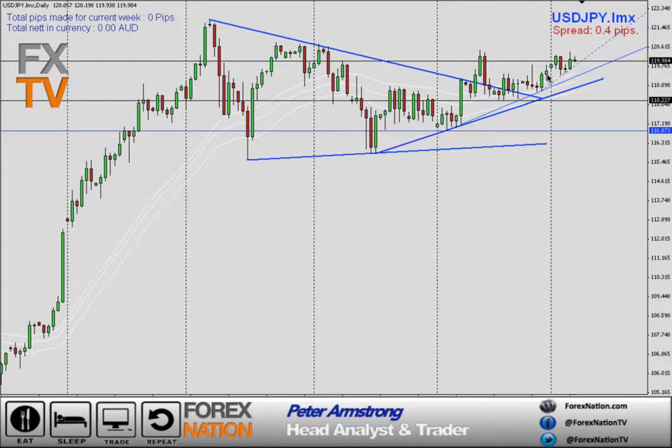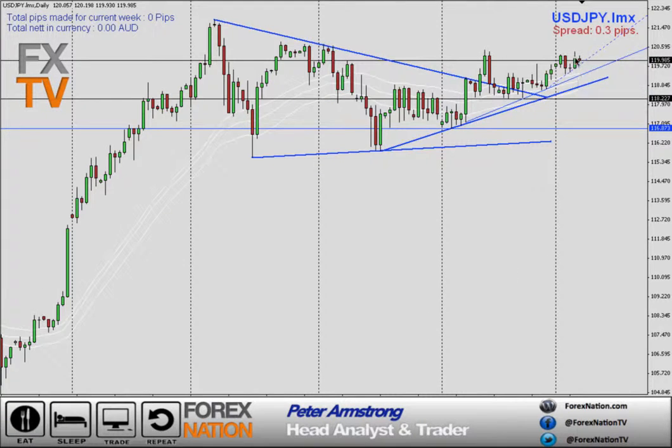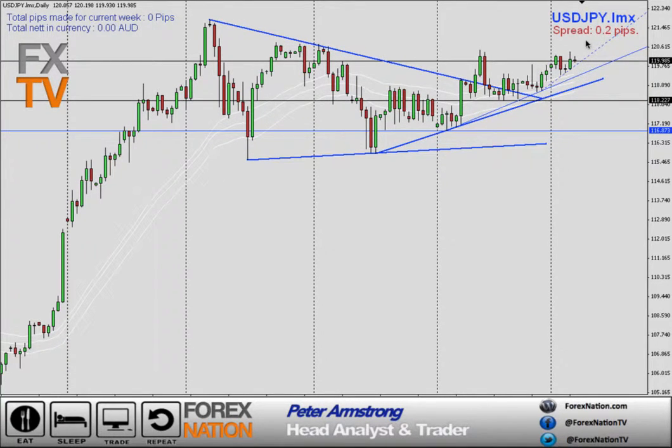The US versus the Jap still grinding higher, and it looks like it continually wants to go higher. Now, that's on the back of the US dollar strength, as I've been mentioning, and I wouldn't be surprised if we continue up. It's going to come down to non-farm payrolls. Anything below 200,000 jobs is going to be bad, and we'll see this sell off. Anything from 220 to 240 will be seen as quite positive, and anything above 250 will be seen as outstanding, and away we go. So we'll have to wait and see what happens there.